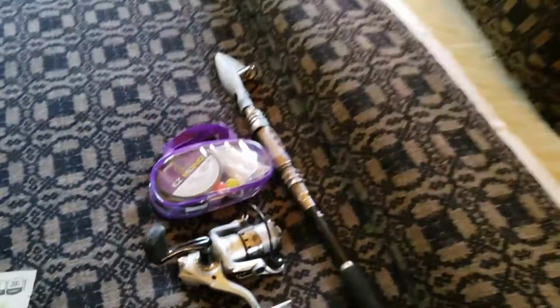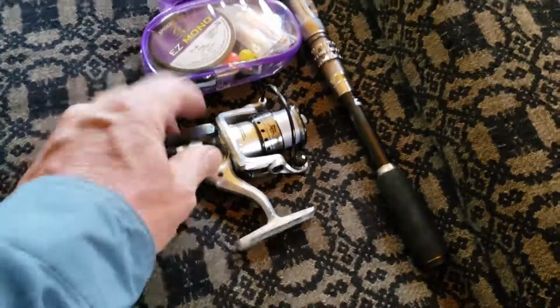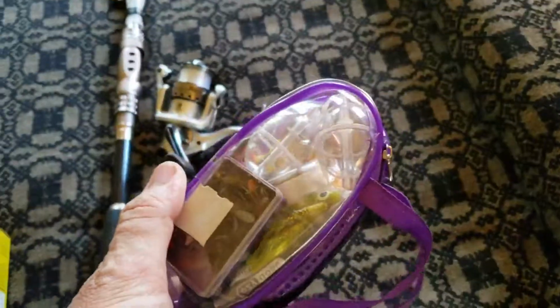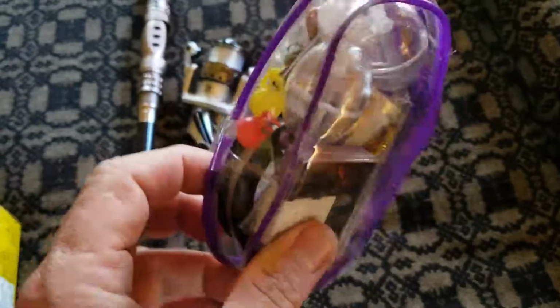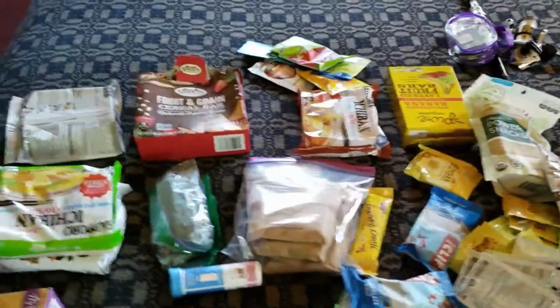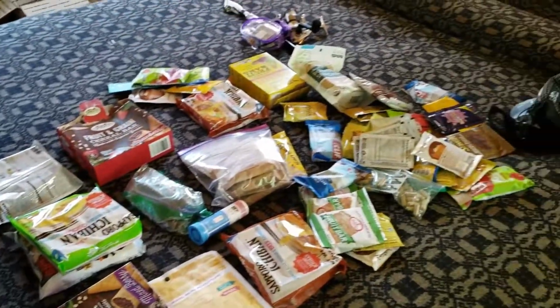I do like to fish, so I'm rocking an ultralight fishing setup. It's a spinning rod with a very small little lure kit that weighs nothing. This was a sewing kit at one point, but it's so lightweight. And yeah, so this is what I'm taking along with me.